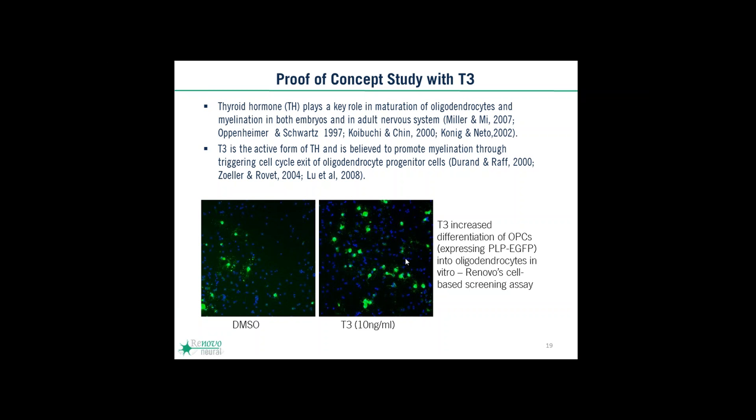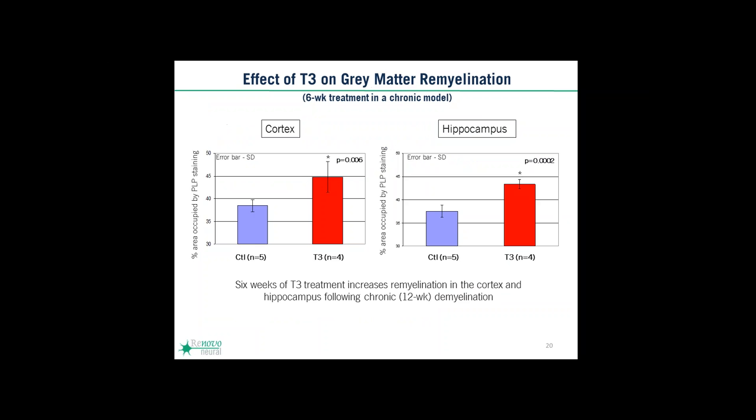This work has been done at Renovo. We have a cell-based screening platform to do this. Clearly, in vitro, T3 in our hands demonstrates OPC differentiation. And we tested T3 in the 12-week animal model. We treated the animals for 6 weeks, daily administration, IP, and here we're looking at cortex and hippocampus. Vehicle versus T3 treated in the red bar here. Clearly T3 promotes remyelination compared to vehicle, in a significant manner in both cortex as well as hippocampus.